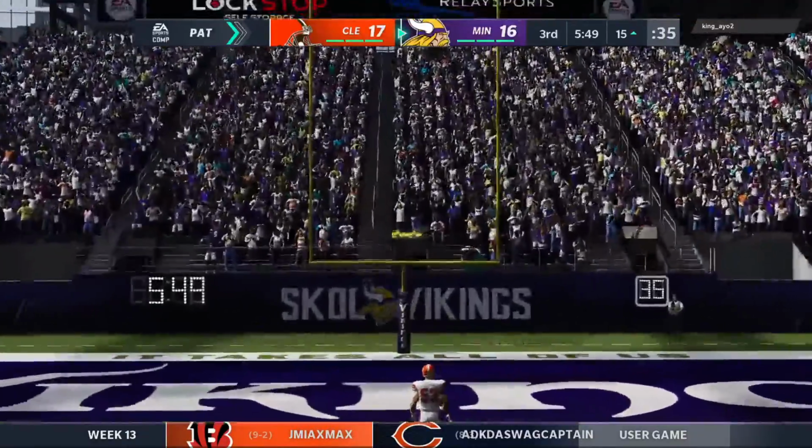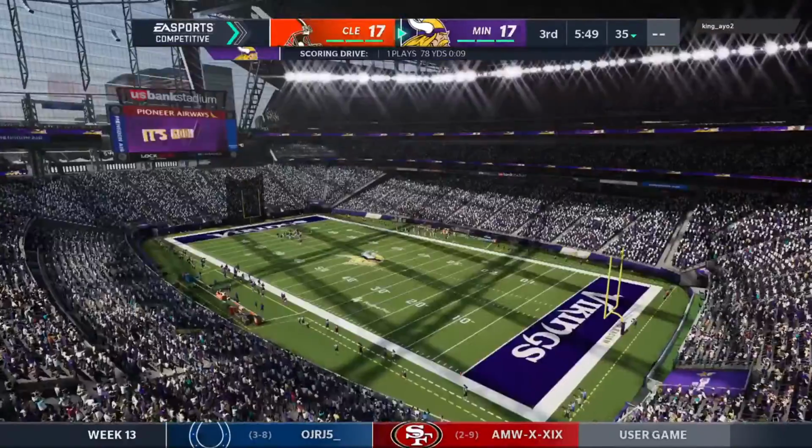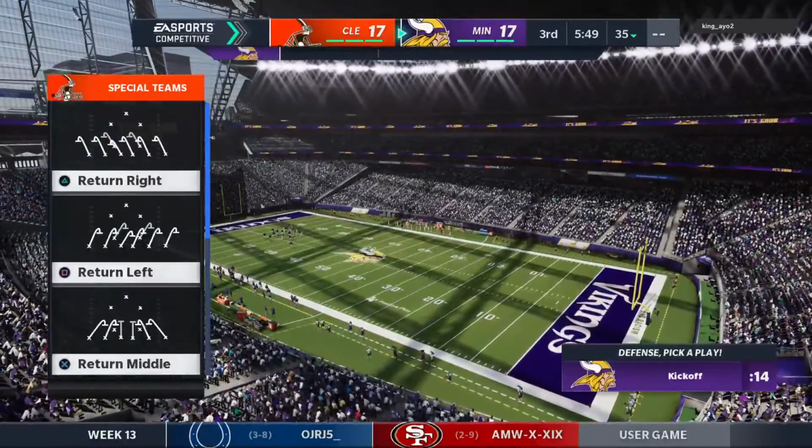I don't understand. How is my fastest corner getting burnt by 15 yards?